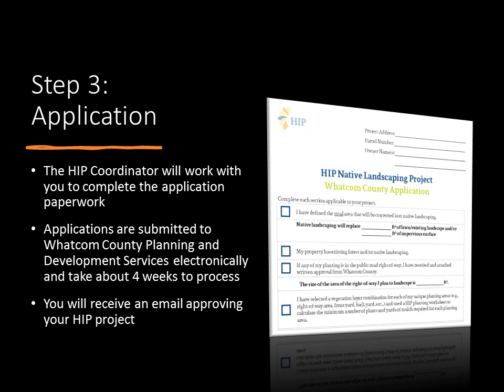Step 3 is to design a project and submit an application. Again, the HIP coordinator will work with you to complete the application paperwork. Applications are submitted to Whatcom County Planning and Development Services electronically, and they take about 4 weeks to process. After your project is reviewed, you'll receive an email approving your project and you're ready to get started.